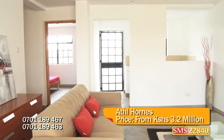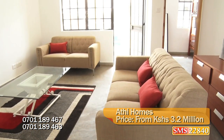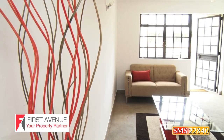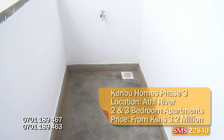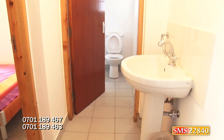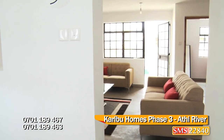The Athi homes have standard finishes with common features including an open-plan living room and dining area, steel casement windows and brass curtain fittings, kitchen with inbuilt cupboards and an adjacent utility area with dhobi sink, master bedroom ensuite and other bedrooms sharing a tiled bathroom, built-in wardrobes and enhanced finishes.